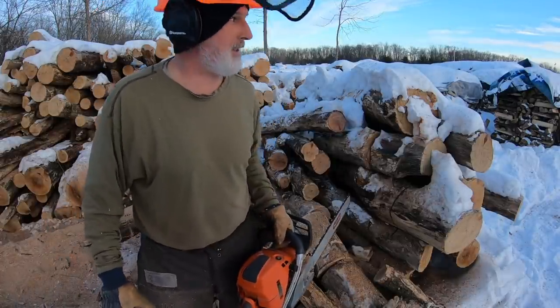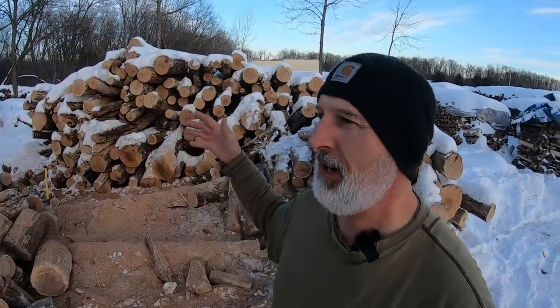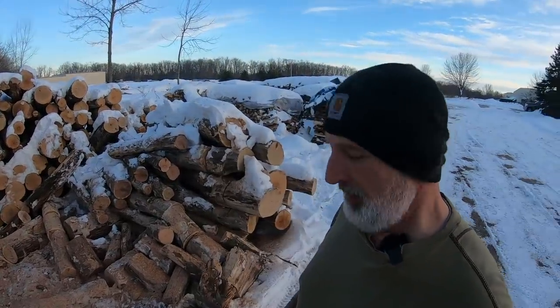Out of gas. There it is, one tank. And I'm all sweaty and wet. I wish I could just keep cutting now. The saw is cutting awesome. The sharpness is spectacular. I don't even need to sharpen it. I don't think, right at the end, it was cutting as good as it did in the beginning.